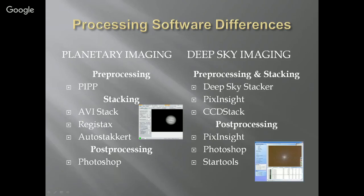So the processing software differences, we do a lot of the same stuff. There's some stuff that may be involved in pre-processing planetary images. I know there's a software package called PIPP, which I think rates and kind of deshakes the video, so it improves your ability to read it, but you can do some of that in AviStack or Registax or AutoStakkert. And these are basically the stacking programs.